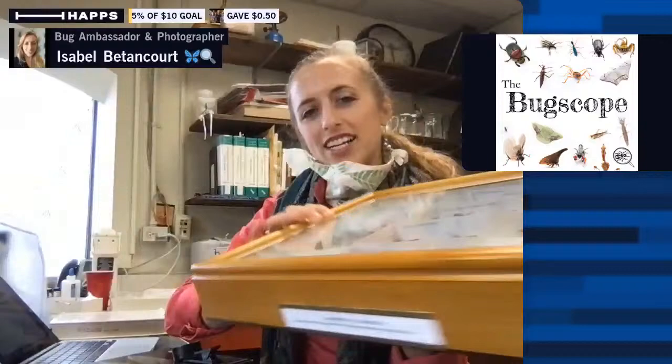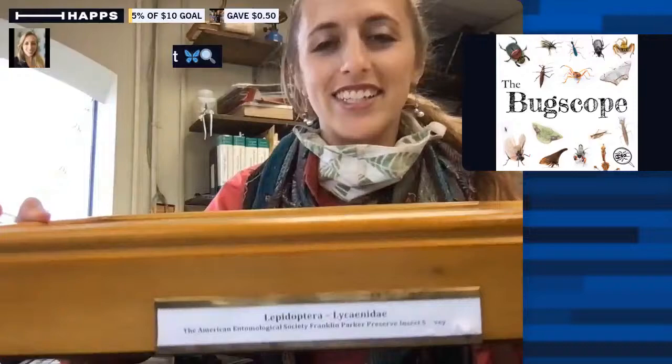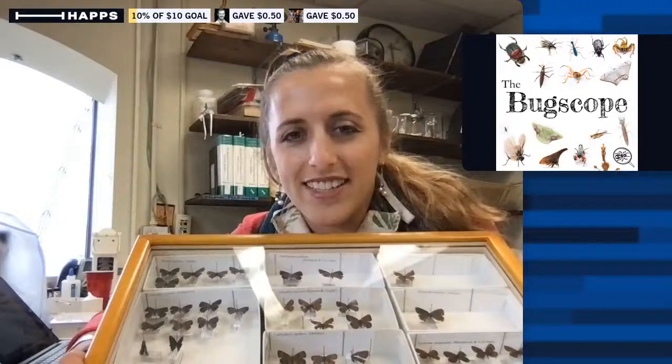But today I'm working with some of these specimens, which, hi Peter, how's it going? These are Lycaenid. The butterfly is called Lycaenid. You can see the scientific name on the side here. They're also called blues. That's one common name. They have some other common names too that I'm not remembering right now. But this is a really interesting group of butterflies. These ones specifically, as the title of this broadcast says.